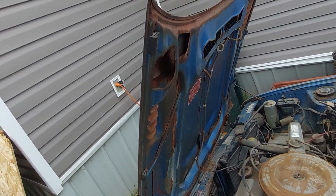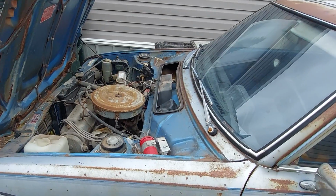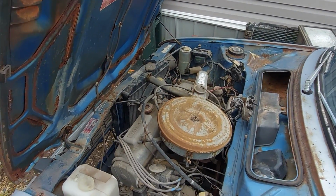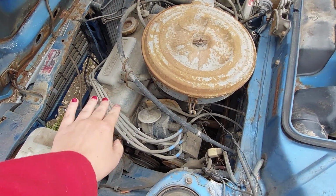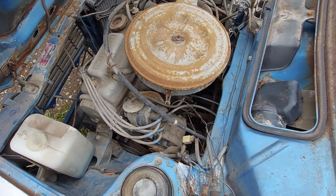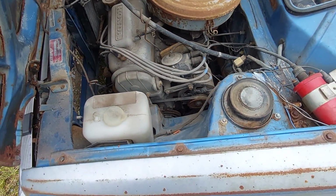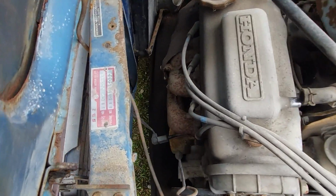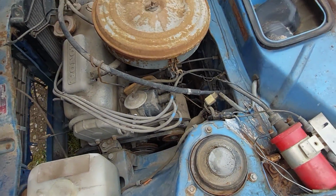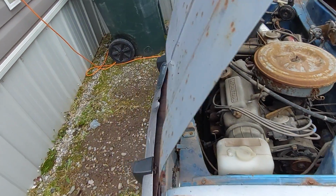But anyways, I'm going to give you guys a tour of this car, and try to be as optimistic as I can. So this is a 78 Honda Civic. This is the little 1200 cc, so it's 1.2 liters for those people that don't understand. And look at how compact it is in here, and yet there is still so much room to work on it. It's a little tight around the spark plugs because the hood's in the way, but it's fine. You don't really need to reach that far.